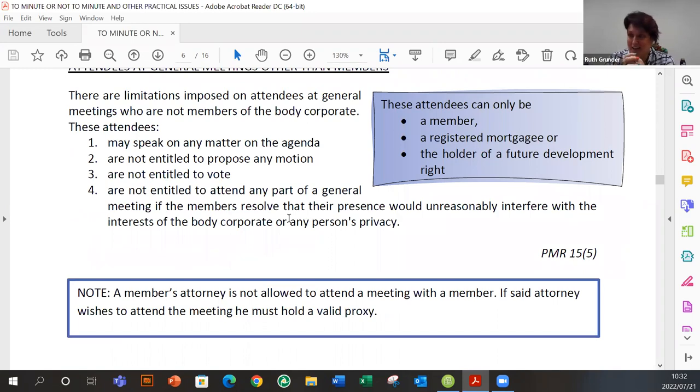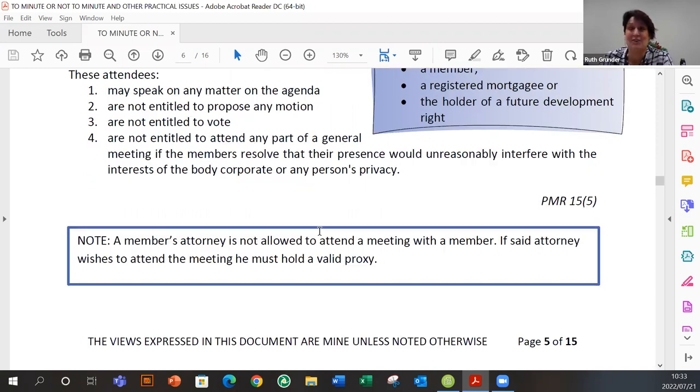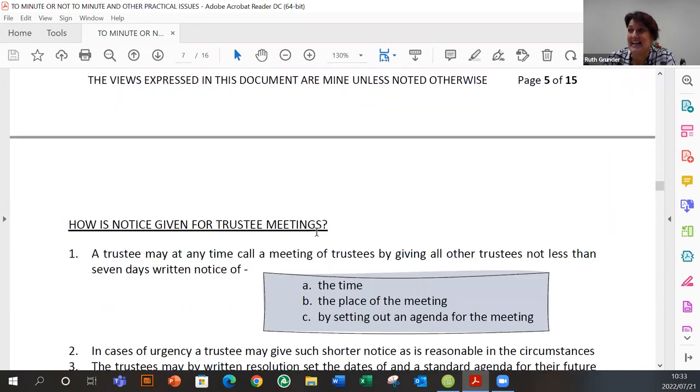So my favorite, an attorney is not allowed to attend a meeting with a member. If said attorney wishes to attend the meeting, he must hold a valid proxy. So I know they come with a strong arm attorney to beat you about the head. No, they can't attend unless they have a proxy. Then only one of them can beat you over the head, the member or the proxy, not both. It's a challenge, I know, because these people come in looking for trouble or looking for a fight, but yeah, that's sometimes quite difficult. It has its moments.